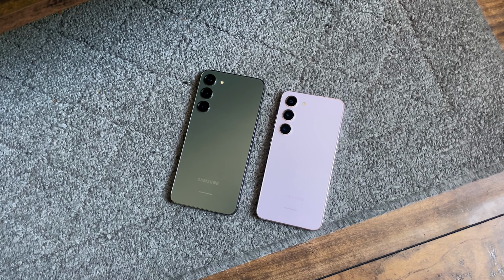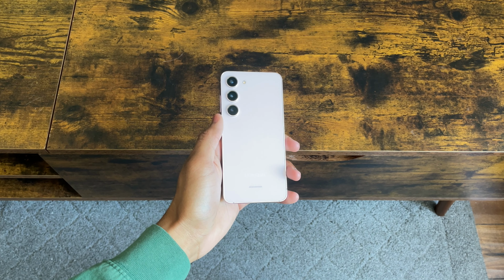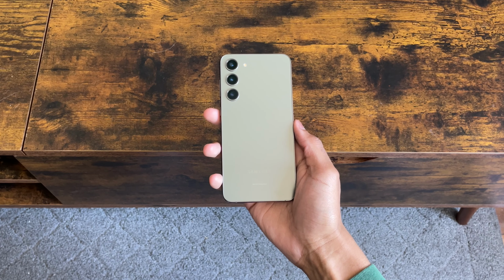Now, the next shortcoming is something that is very subjective because I know there will be many people that may disagree, and that's the fact that the S23 Plus is too much like the regular S23. From the look being the exact same, to the display being the exact same, all the way down to the features being the exact same. And for this reason, I can see why Samsung is getting rid of the Plus series.